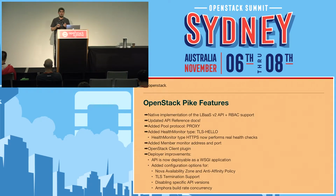Also of interest, if you were using the HTTPS health monitor type prior to Pike, technically that wasn't performing a real health check. That was just doing a quick TLS hello handshake and making sure that it would do that, but it wasn't actually checking the status or the body of the request. We've moved that old functionality to the TLS hello type, and you can now use the HTTPS type and it will actually perform a real health check. Caveats: if you do client cert auth, this won't work, so you might still have to use TLS hello. But for the most part, it should just start working.